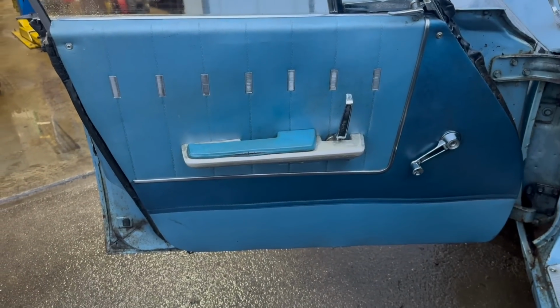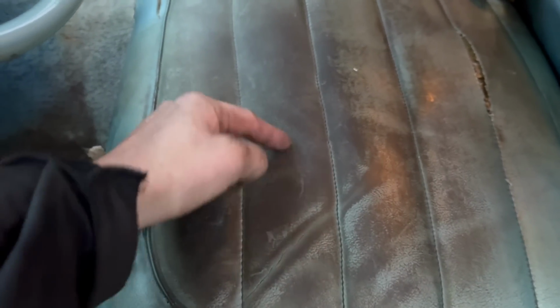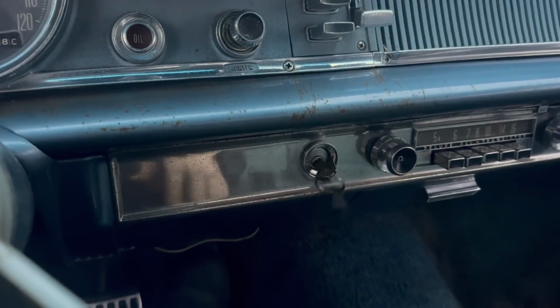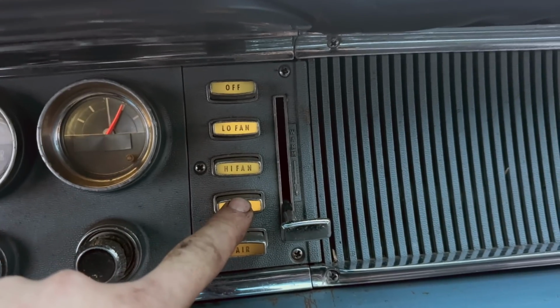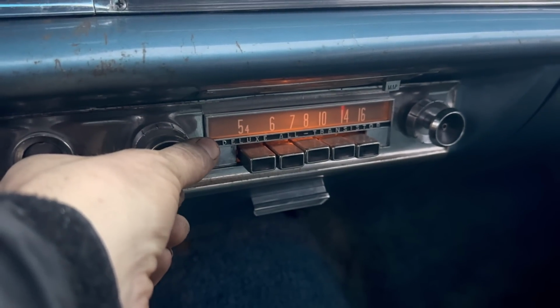Brand new, it is not, but that cleaned up pretty good. This is kind of a different story. Gross. Remember she had the wrist injury?